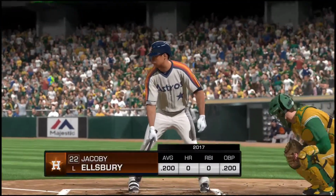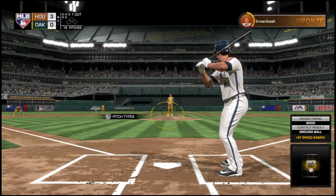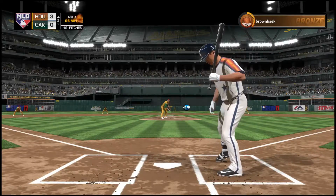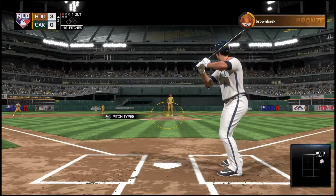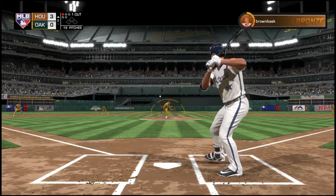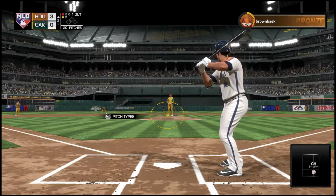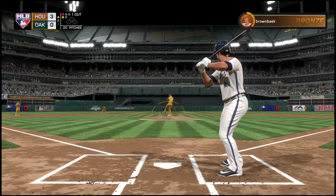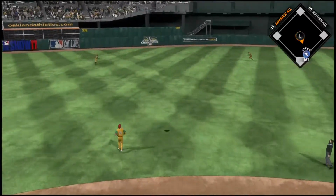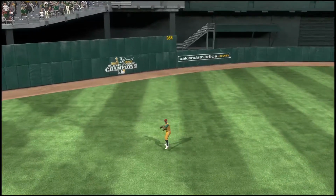Batting eighth, at the plate, the left fielder, Jacoby Ellsbury, number 22. First pitch of the at-bat. There's a fastball that just misses. Ball one. Ellsbury waiting on the 1-0. A changeup over the inside corner. This is hit high in the air out toward left center. Davis is under it. And that's the second out of the inning.